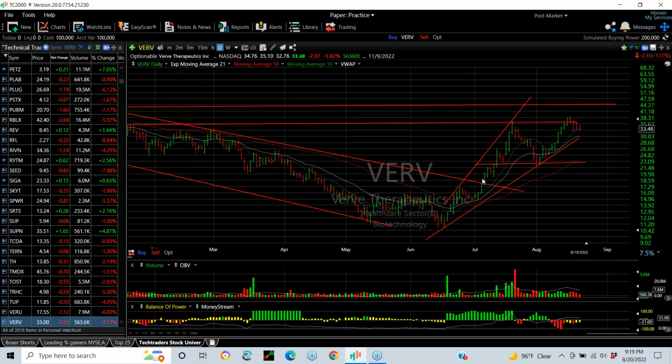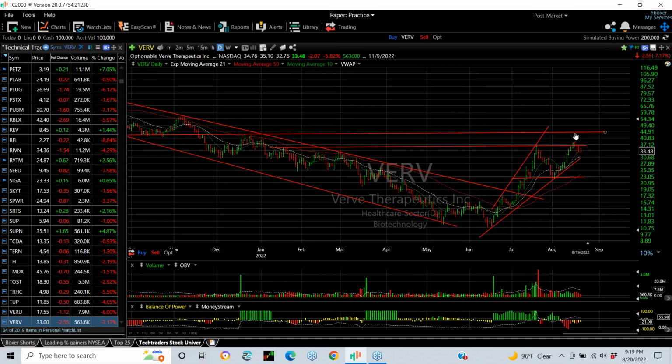The ERV swing trade breaks out, put a swing on it, it kept running. Spiked all the way up to 38, pulled back, up again now with a new high. Great chart. Next target, 44.5.